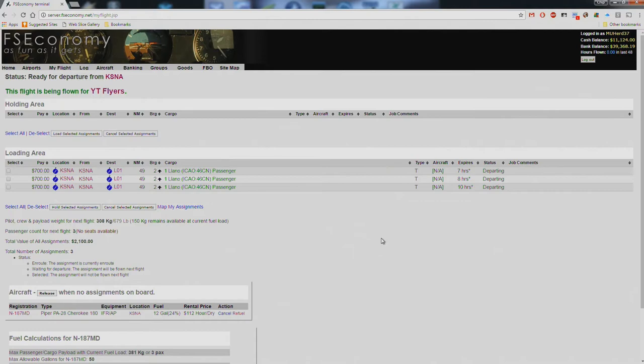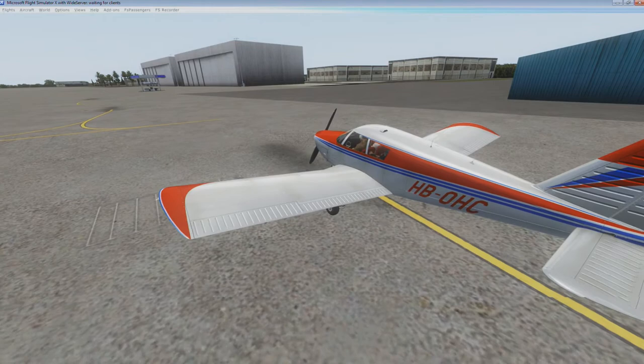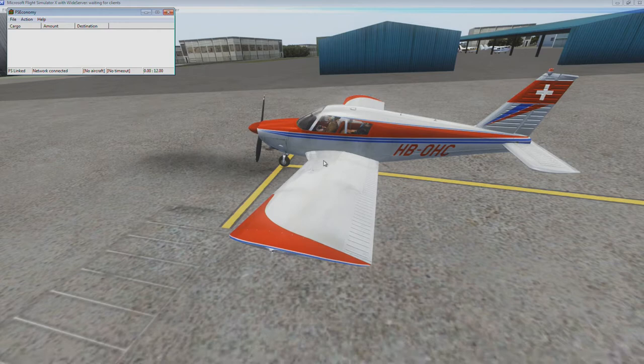All right, everybody, here we are in our plane. We actually own this one. I don't know if that's the same livery I was using or not. Actually, I reinstalled this thing just a little bit ago, since I flew it last I did a complete reinstall, because it's been a little while since I flew that thing. I've got everybody loaded in, because remember, you better load it in first before you start up FSEconomy.